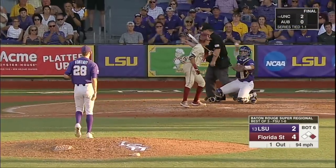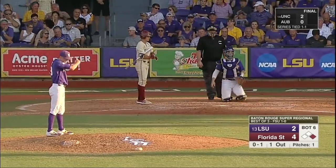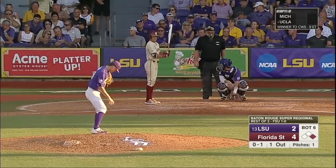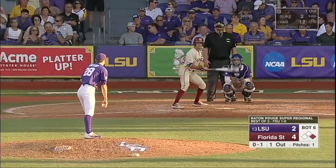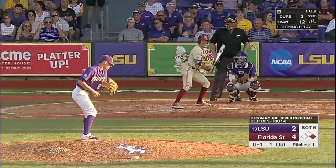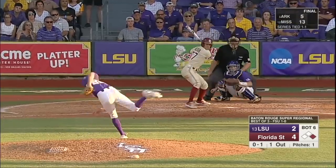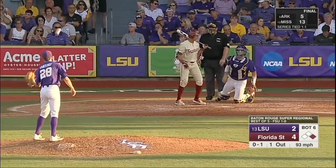Tim Becker at the plate. Devin Fontenot is the new LSU pitcher. Fontenot comes in blowing cheese. Becker has his finance degree. He's got his MBA. And he's got more baseball left in him. Yeah, he's got a job lined up after this. No pressure with these at-bats.